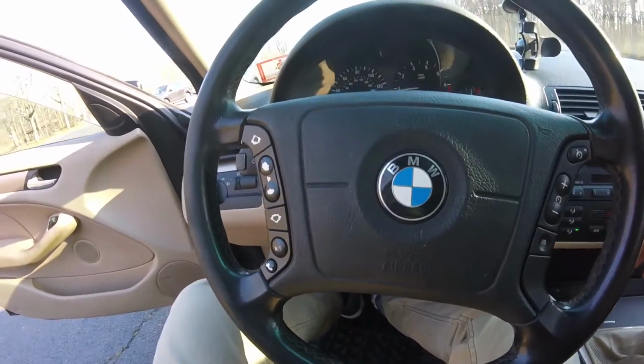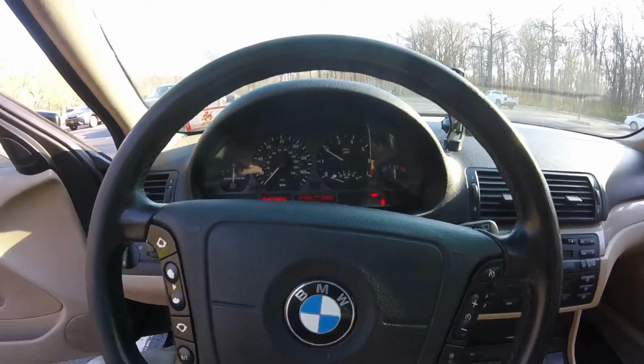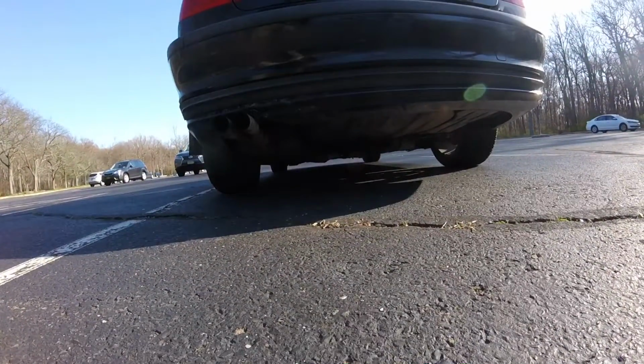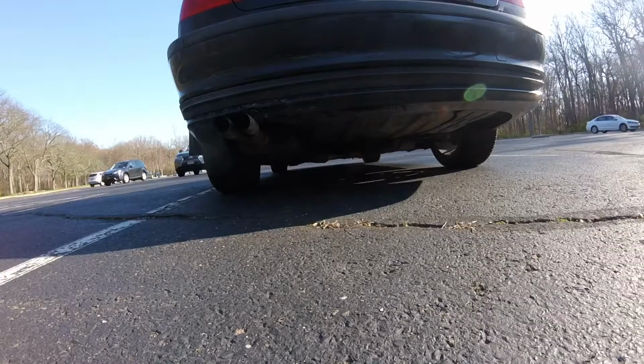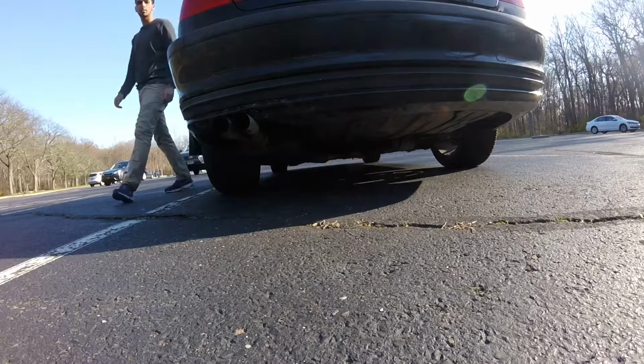Has a nice little rumble to it, but I'm not a big fan of it because it's not loud enough. But let's give you guys a better sound of it from the back. Doesn't sound too bad from back there, but it could definitely be louder. That Magnaflow wasn't doing too much of what I wanted, so maybe we'll do some work to that.